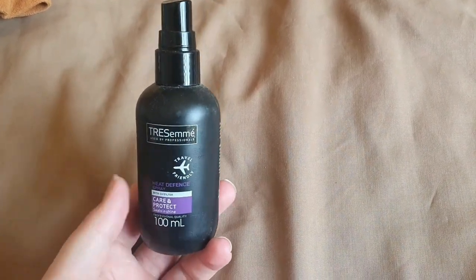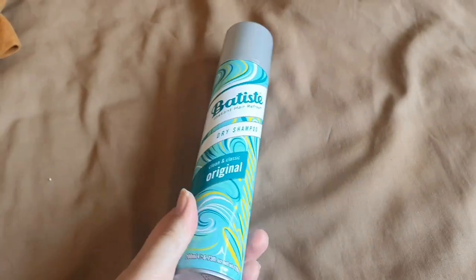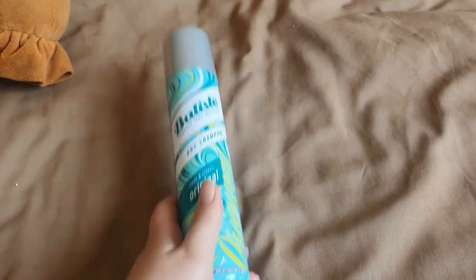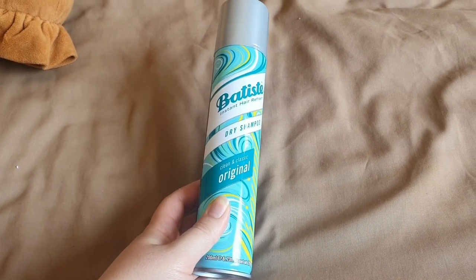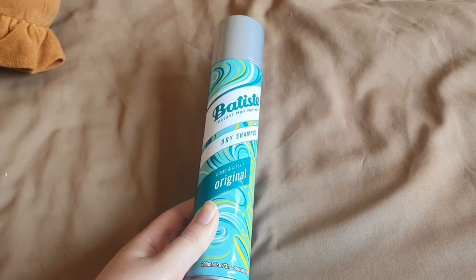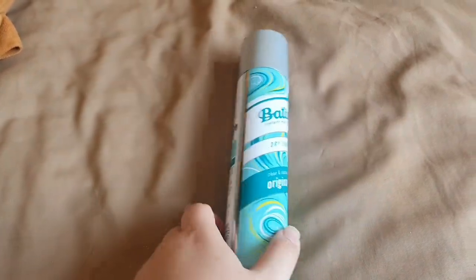But this is the only one that doesn't give me an allergic reaction on my head. Dry Shampoo by Batiste. This is just the original clean and classic. Full size, of course. Reason for dry shampoo, to get me through the days between the two days of washing my hair. I don't like to wash my hair all that often. I like to keep my hair as long as possible. So yeah, I need a dry shampoo to see me through those times.